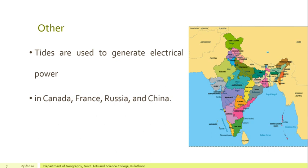But recent news shows that India has given up on the development of these tidal power plants. The high cost associated with setting up tidal power plants is the reason behind the Indian government's decision. So here is the Gulf of Kutch, here is the Gulf of Khambhat, and here the Sundarban.